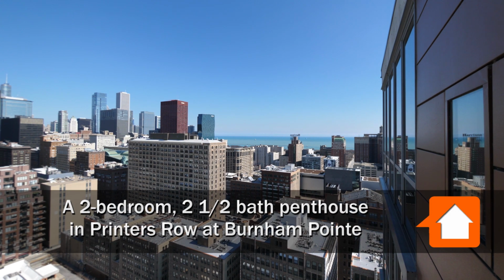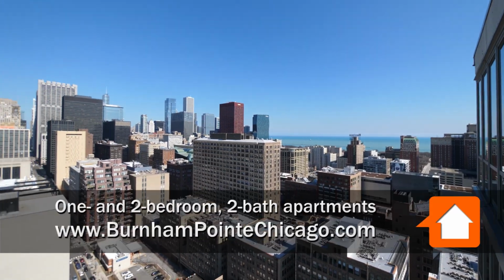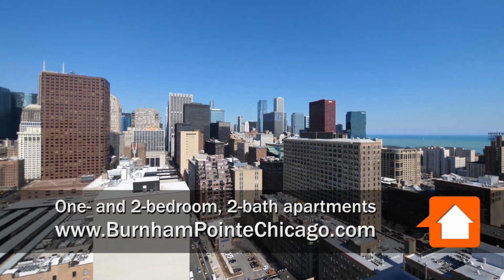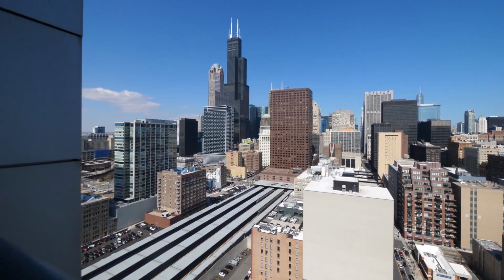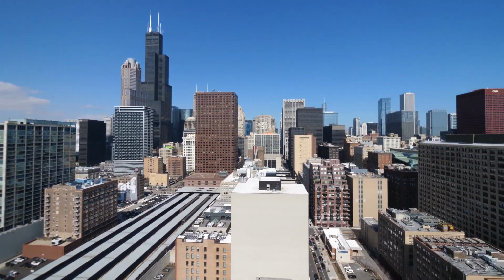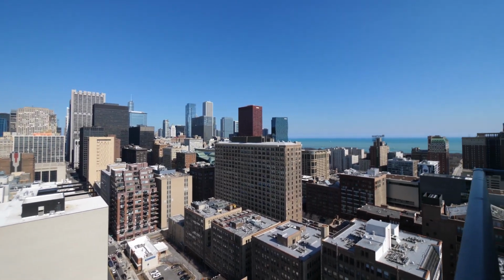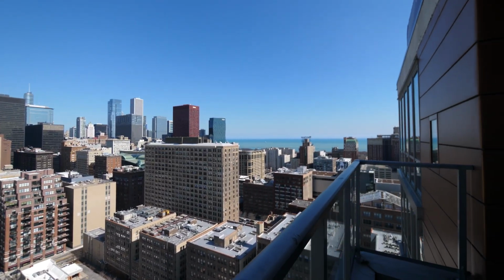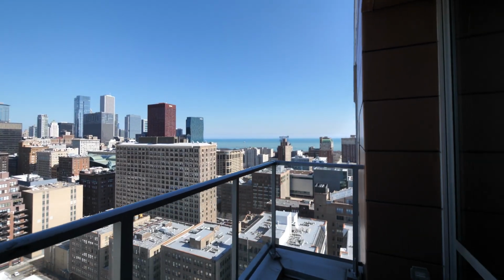I'm standing on a balcony at a penthouse at Burnham Pointe, a pet-friendly, full amenity building in a near loop location in the South Loop, Printers Row. Dazzling view. It's going to be equally spectacular, if not more so, at night when the city lights up. Let's head inside for a walk around.